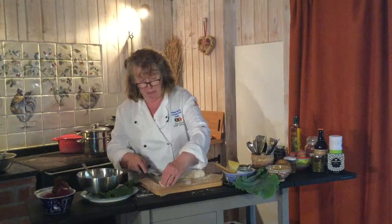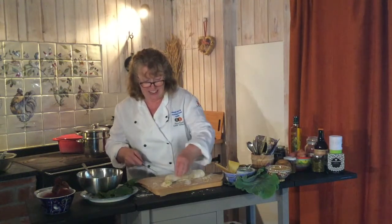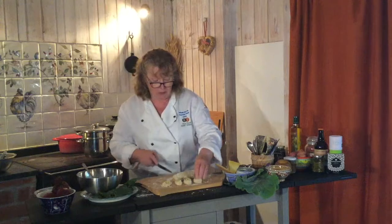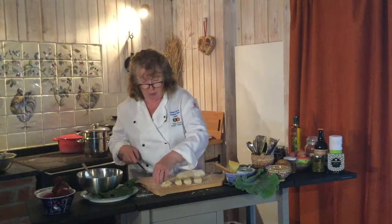First one will be a bit wonky, but that's the one you get to eat when it's cooked. And these will spread out, so give them a little bit of space in between them. And they take about 10 minutes in the oven. So we won't put them in quite yet because the cake's in the oven. They won't come to any harm.